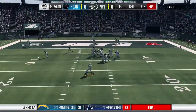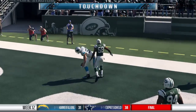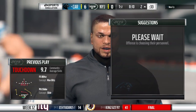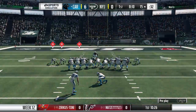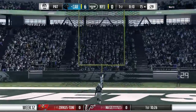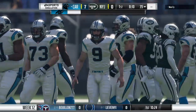Now a play fake here on first down. He's got it for a Panther touchdown. Greg Olsen hitting double digits with his 10th touchdown of the season. And the Panthers take it right down and score on the opening drive. Graham Gano on for the extra point. And this will be good to give the Panthers a 7-0 lead.